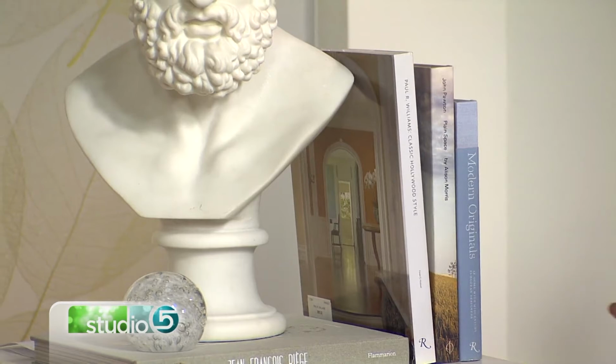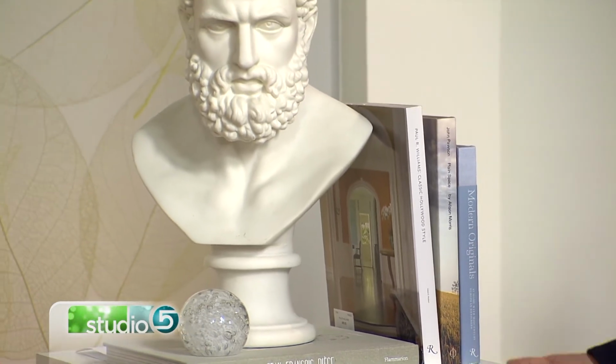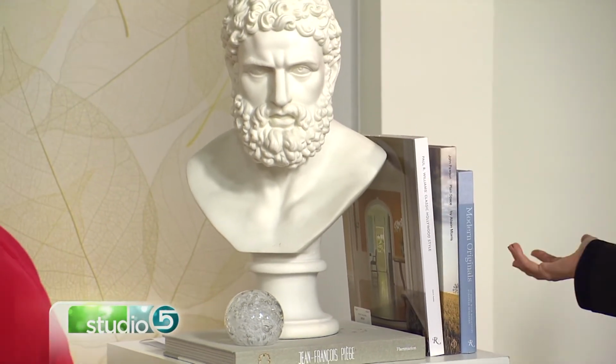I mean, most of these statuaries, you can see I've brought white. There usually are white. I've got a black one here today too. Like Emily's in her entry, it was a metallic. So they're almost always a neutral, so they're going to get along with whatever you have.